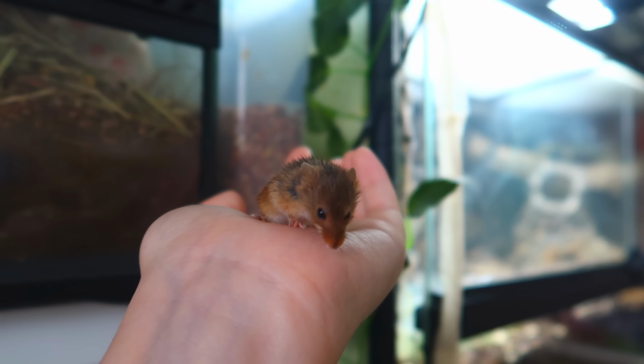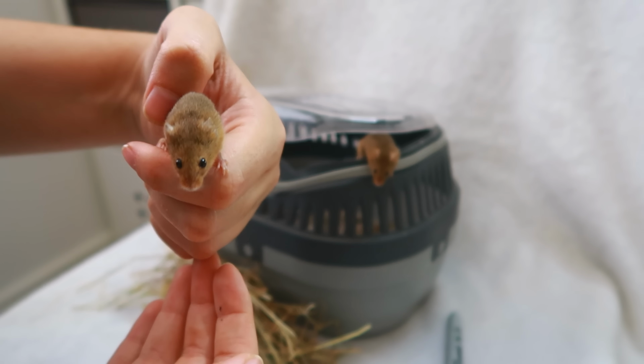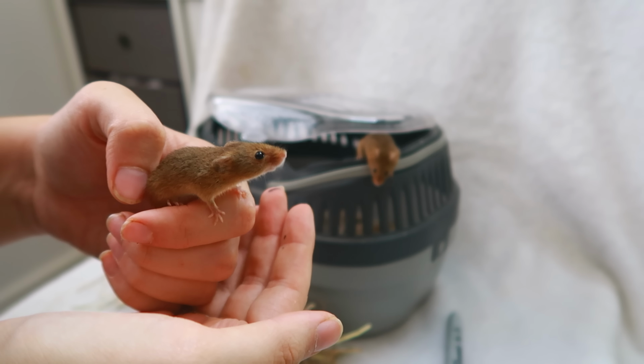I've had a couple of times when mine have literally fell off my hand, so make sure you're holding them very close to you or close to the floor just in case. But if they do get out, you are going to have a very hard time catching them and getting them back, so I don't recommend holding them very often for that reason.